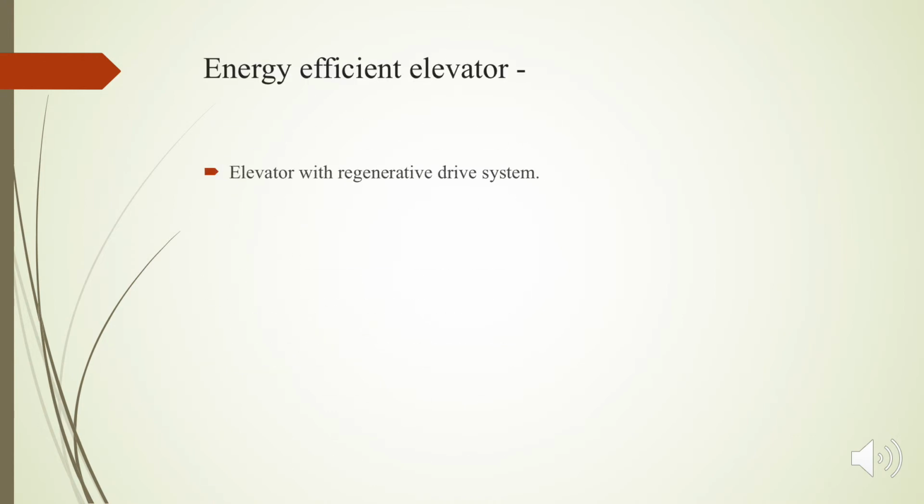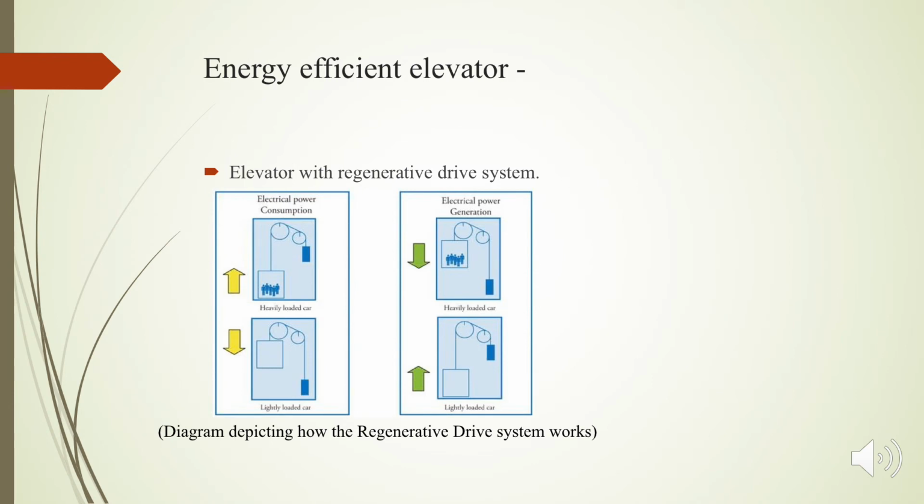Elevators are one of the largest energy consuming equipment of high-rise buildings. The Elevator Association of China estimates that the average daily power consumption of each elevator is around 40 kilowatts per hour, about 5% of the total building energy consumption. In an elevator with a regenerative drive system, when the carriage travels down, the motor acts as a generator, transforming mechanical power into electrical power and pumping current back into the facility's electrical grid to use elsewhere.